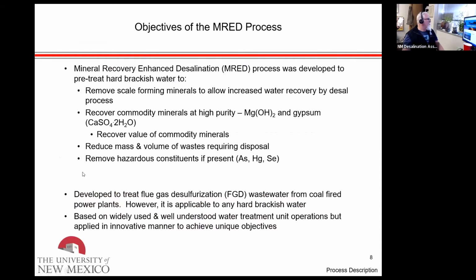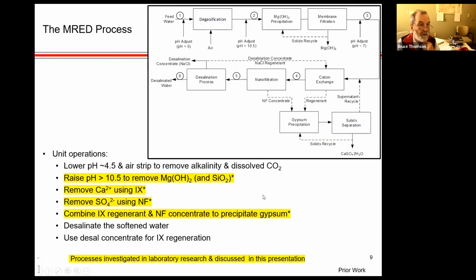Okay, so we developed, I'm going to jump back in. The two principal benefits of this are to remove the scale-forming minerals and to reduce the mass and volume of waste requiring disposal. We developed this with a grant from the Department of Energy, and here is the technology. I'm not going to go through it on this slide so much, but I will go through it stepwise.